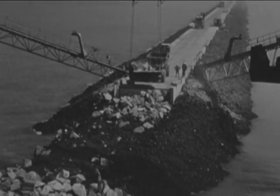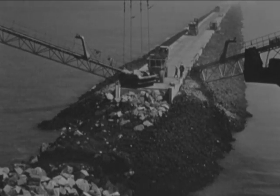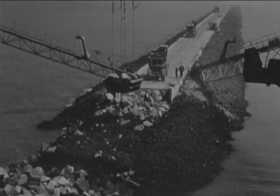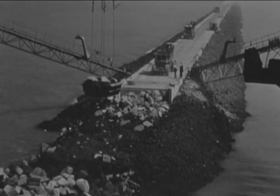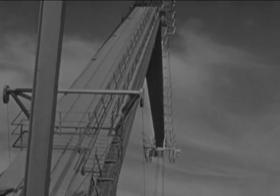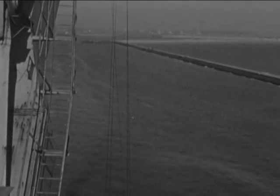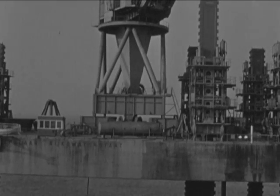Huge dumpers were used to load the stone into special containers which were then picked up by the crane and the contents tipped onto a predetermined spot. A plotting installation was used to ensure the accuracy of the operation. With the aid of these pontoons, about 33 yards of breakwater was completed every week.